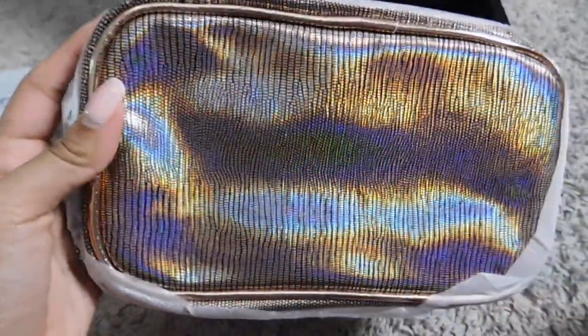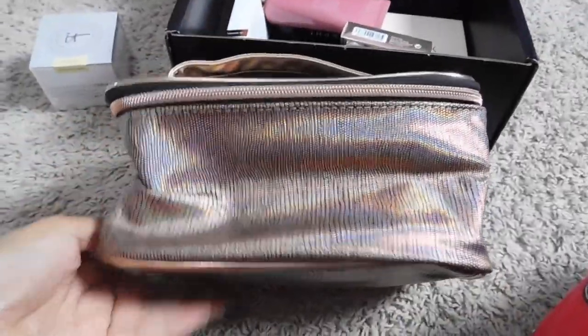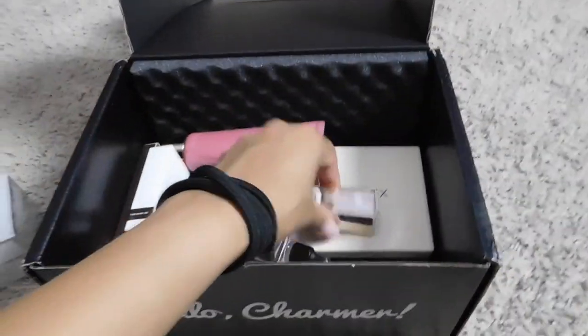Alright, so this is the makeup train case. It's a nice iridescent rose. So this is the size of the train case. It's a nice little size to put your makeup goodies in, and then it's nice that it has the strap on top. Okay, so that is that.